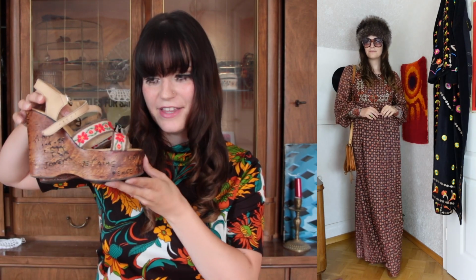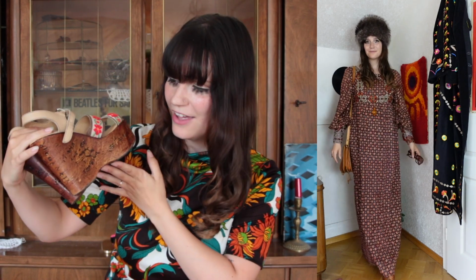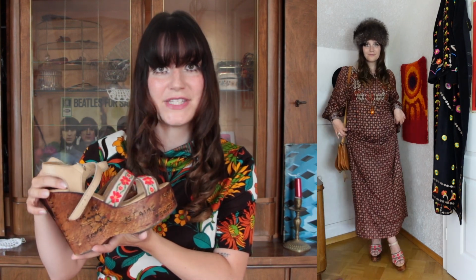I decided to style this dress with one of my favorite pairs of shoes. However, I don't think they're the perfect fit, but I'm gonna show you why I think they work. I went with these. These are very, very special to me because I was looking for them for ages. They go on Etsy for like $500, $600, $700. It is insane. And I found them on the German equivalent to Facebook Marketplace, which I love because a lot of the people selling there don't really know what their things are worth.